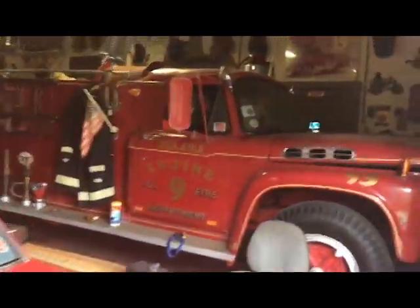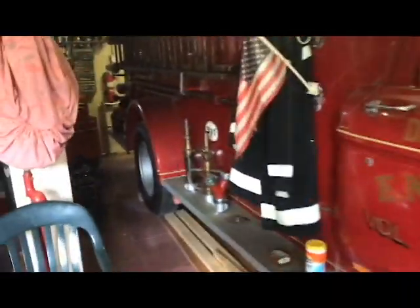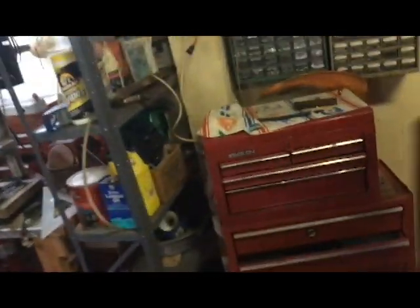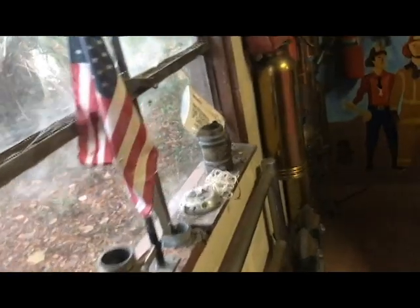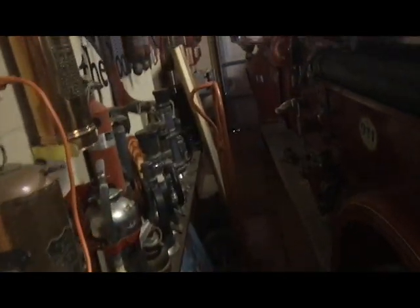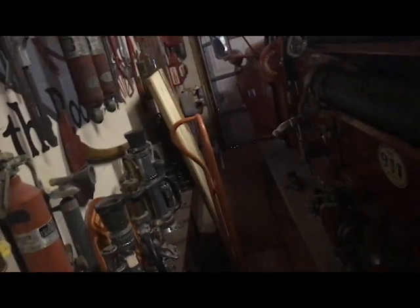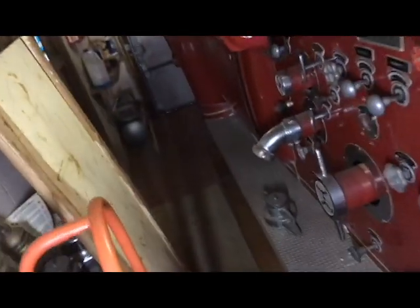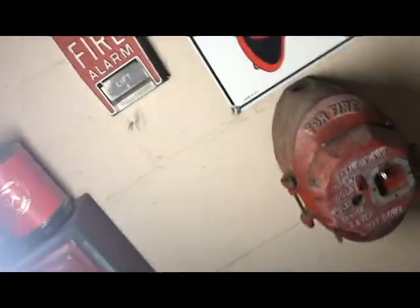Alright, what we're going to do is go over onto the far side and start over in that far side and work our way around. Walk around the fire truck. I brought some lighting. There's literally going to be thousands of items, and a lot of the stuff will be easily missed. So I'm going to try to go slow and focus on basically what's here.